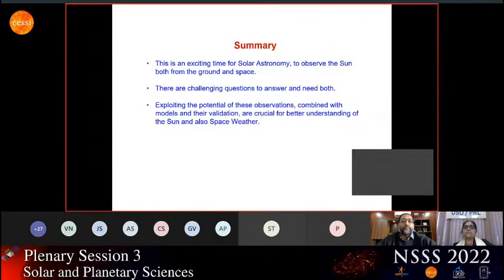So in summary, this is an exciting time in solar astronomy to observe the sun both from ground and space. There are challenging questions posed to us, and we need both these platforms. To exploit the potential of both these platforms, we have to combine them with the models and validate them, which is very crucial for better understanding of the sun and space weather.